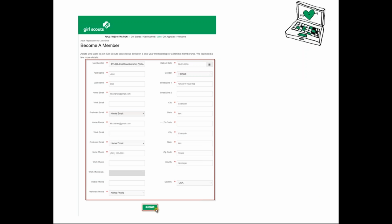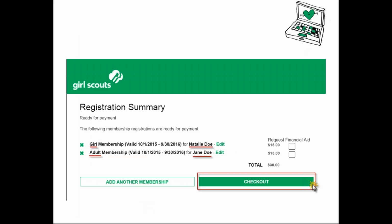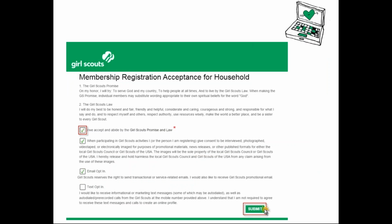Same thing as we saw within the girl registration, the adult registration also has information about being a member. Of course, the fee is off here. But very similar, just the name and address and email. Then it goes back and gives a summary, so that the daughter has signed up and the adult has signed up. And then just like any other online purchasing, there's a checkout system. Very customer intuitive. It's very easy to click around and check.